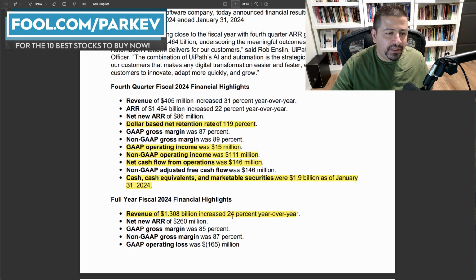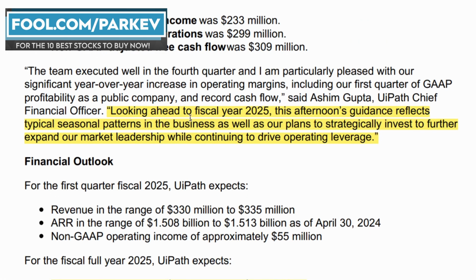For the full year, revenue increased by 24% to $1.3 billion. Management says that looking ahead to fiscal year 2025, this afternoon's guidance reflects typical seasonal patterns in the business.